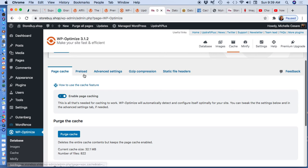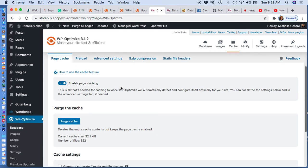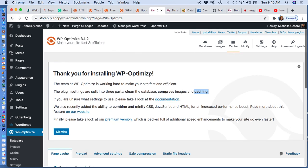But these are different settings for the cache. But if you're very new, just make sure you have this enabled. This is all that's needed for cache to work. And then you could be more specific as you grow and learn. Learn more about how to use the WordPress Optimize and Minify.